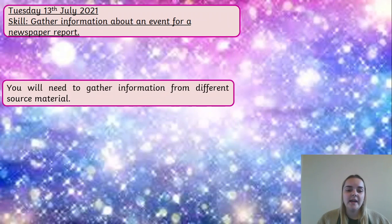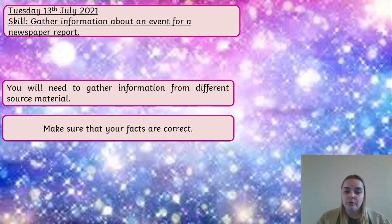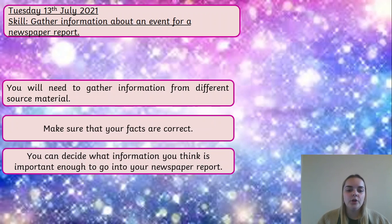So you'll need to gather information from different source material. So this just means from different places. And you need to make sure that your facts are correct. You can decide what information you think is important enough to go into your newspaper report. So we spoke about yesterday what's important to include, like our key facts and what you think the reader would want to know.